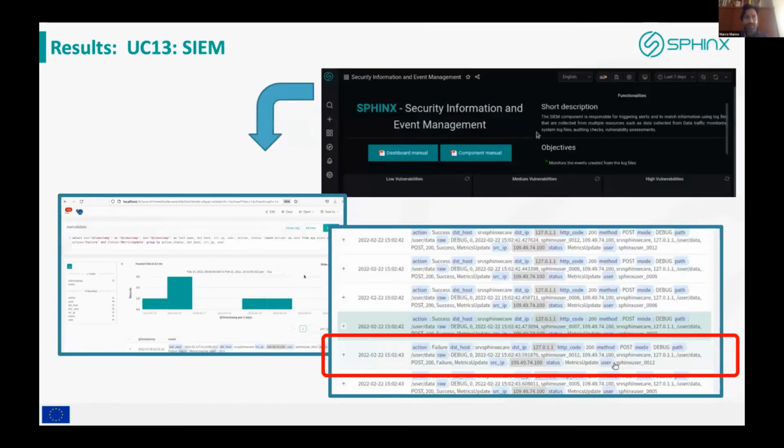In more detail, also the SIEM, which is the one which gives the information about the attack. This is another view in which you can select the tool, then it opens the specific dashboard, and you see how many hits were detected, and also the logs, which are then captured. It's just an example, just for you to know that the information was there.